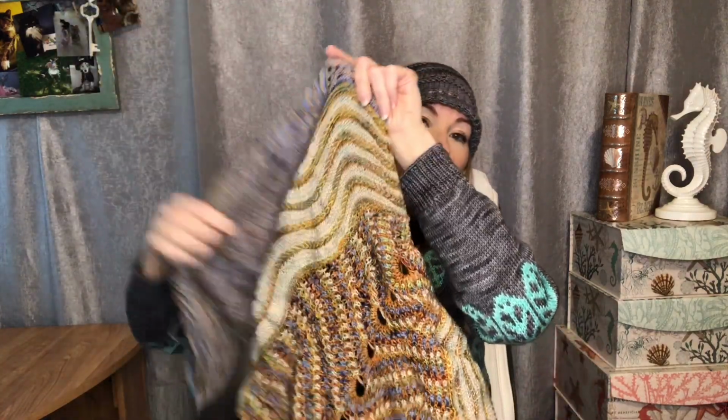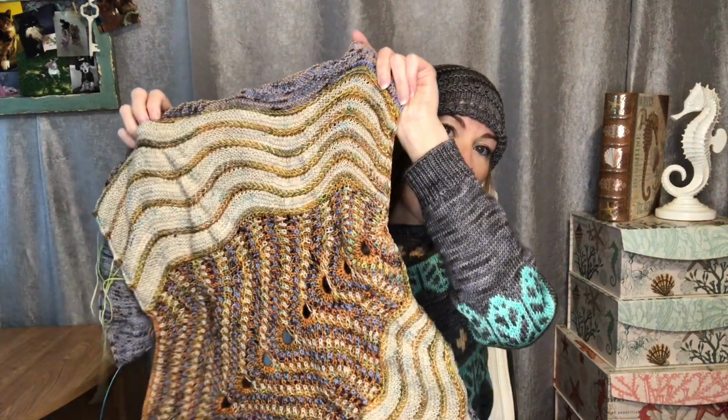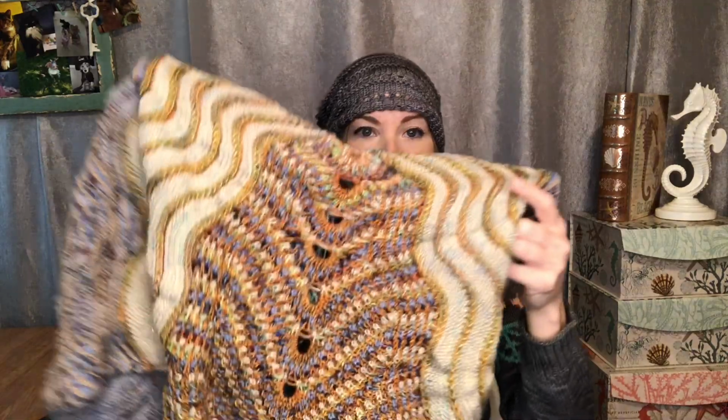I like this by itself, and I like this part down here by itself, but I don't like this and this together. I feel like there's a big disconnect. So basically I've just put it on hold, and I don't know that I'll finish it. I don't know that I won't. I'm not a big shawl wearer anyway. I like to knit them, but I don't really care one way or another to have the finished thing. So it's not gonna hurt my feelings either way.